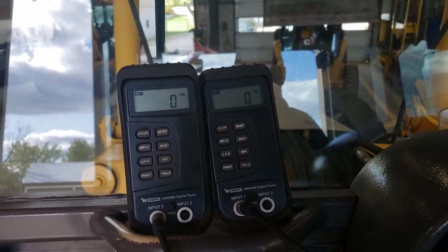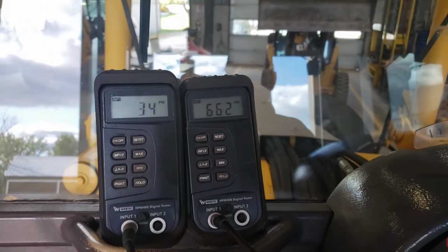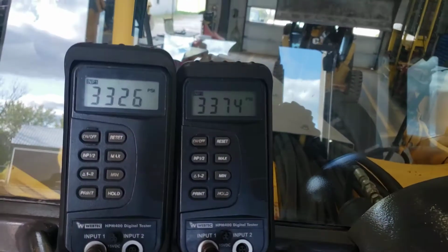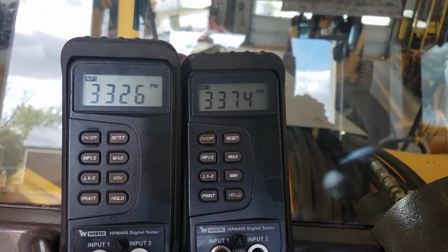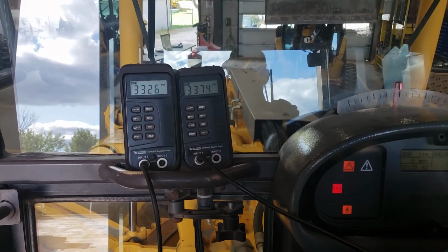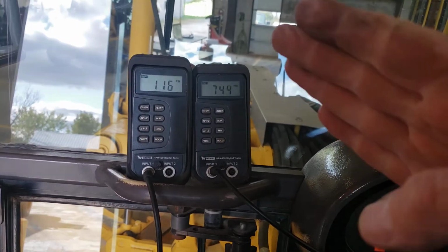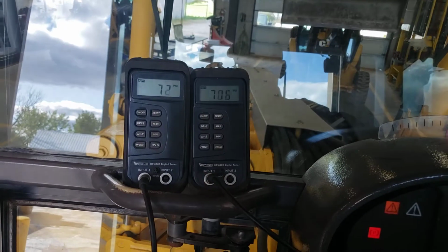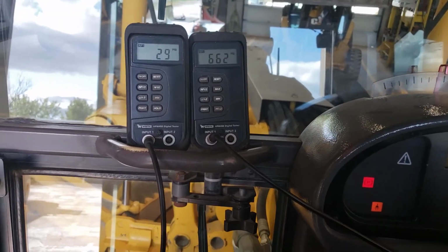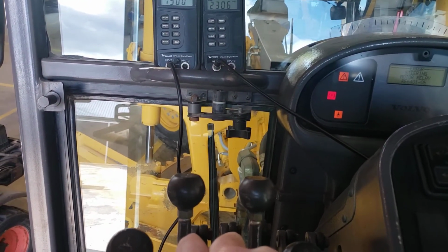Listen to the engine when we stall this function. So the engine's barely working. We're at very high pressure, but because the pump is fully de-stroking with the pressure limiting compensator, I don't hear the engine under much load at all. In contrast, if I give some flow and pressure, and now you hear the engine working.